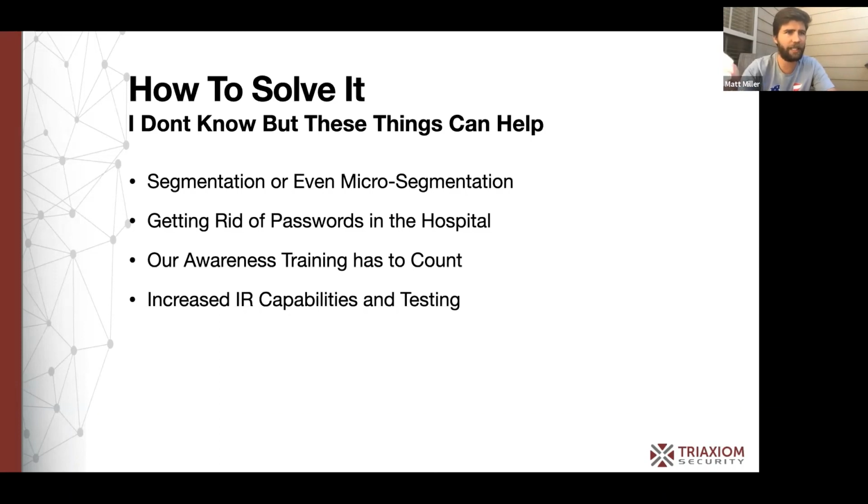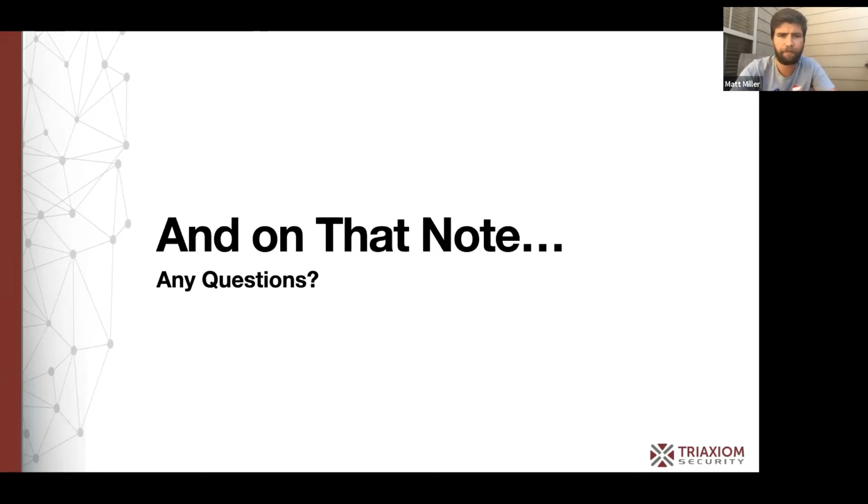So with that, understand, let's switch to token-based authentication or something like that. Of course, there's a risk there of somebody stealing a token, but if you did that with a PIN or something, just something to think of. Obviously, awareness training has to count. And then, obviously hospitals are primary targets. And so their incident response needs to be better than most organizations. All right, questions. Sorry, I went a little over there.